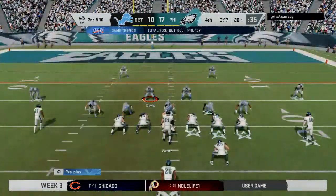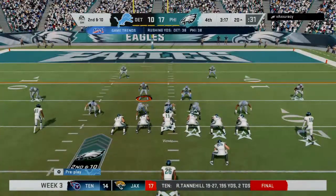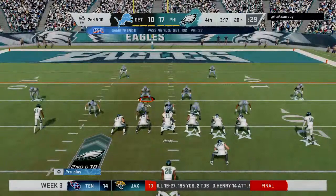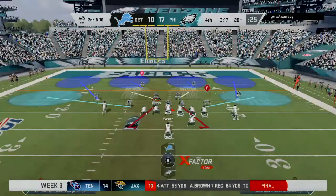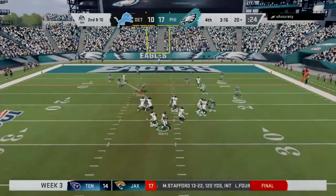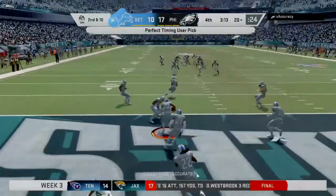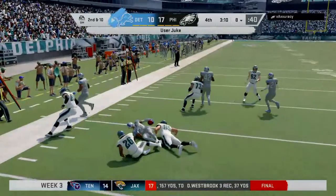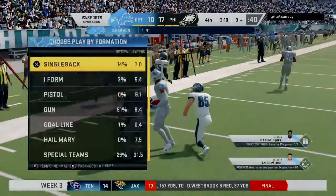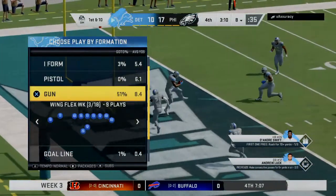After the incompletion, here's 2nd and 10 from the 20. Now Wentz. And look at this. They get the turnover they needed. It's intercepted. Picked off by Deron Harmon. And a short return will be stopped inside the 10 at the 8-yard line.